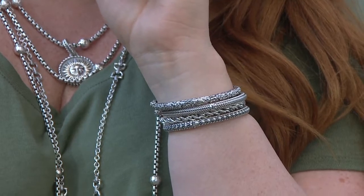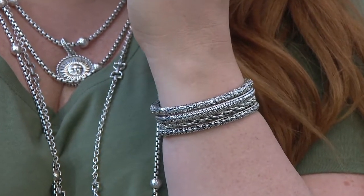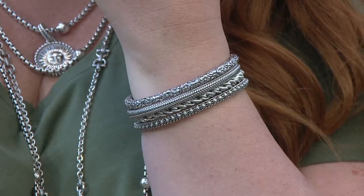Literally, people shopping for more than one using 5 easy payments. There are 4 choices. One's a rope, a basket weave, a floral, and something called a Kalahari, which we'll clarify in a little bit. You can see it on Jess's wrist right now.